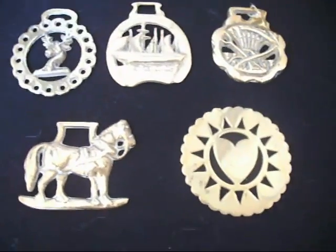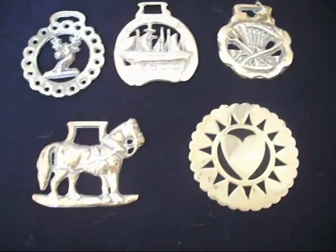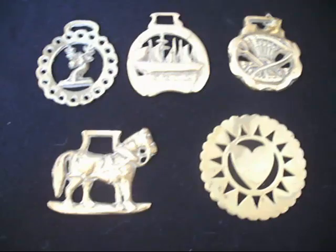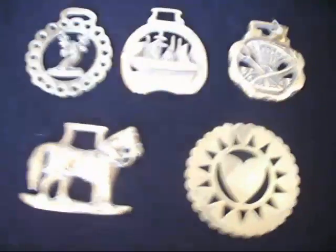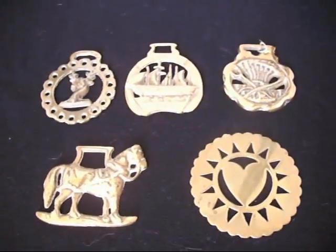So here they are, wonderful five different horse brasses. Look absolutely fantastic next to a fire. They really catch the light, and buffed up even more they will really glisten and create a wonderful, interesting fireside.